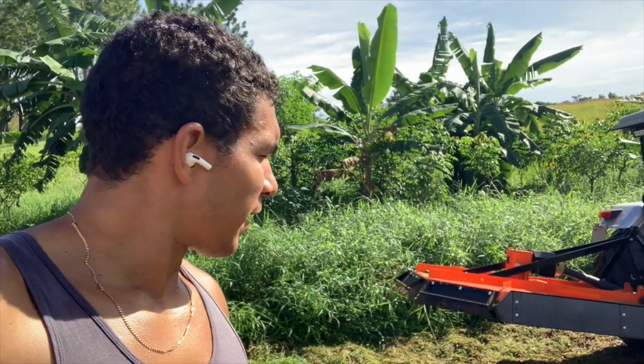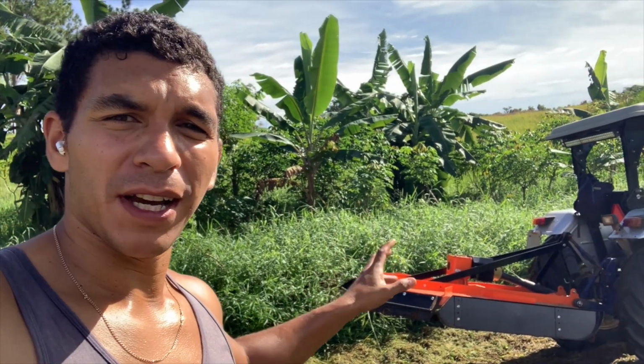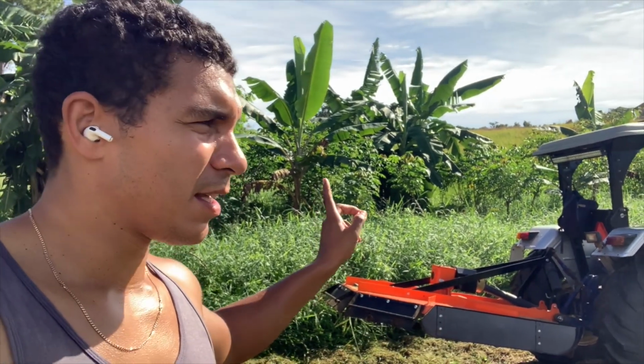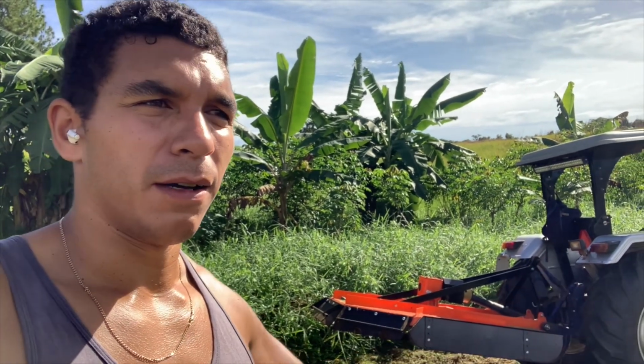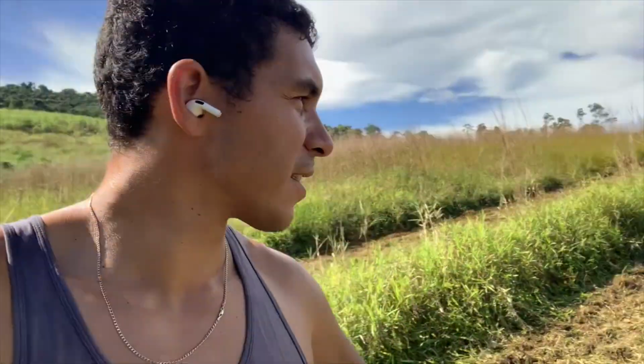I'll run you guys through the features. It's already dirty, but I'll show you guys the features and I'll do a proper video on that coming up. This is the 1.5 meter model, so it cuts a 1.5 meter swath, I guess. So between the sandalwood rows here, I'm able to just do two passes and I'm done. And this grass is thick. I mean, it's up past my knees.